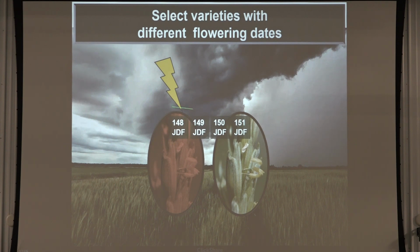That 4-day difference is going to determine, for different varieties, one flowering earlier could be affected by scab. That leaves your other variety, having experienced a different set of weather patterns in those 4 days, maybe unaffected, right? This is how we're spreading risk just by having differences in maturity. It also spreads your workload out, right?